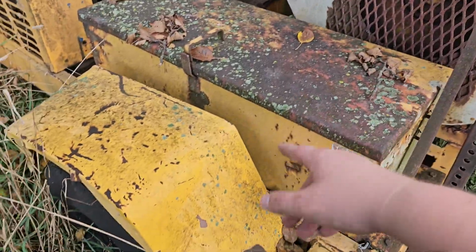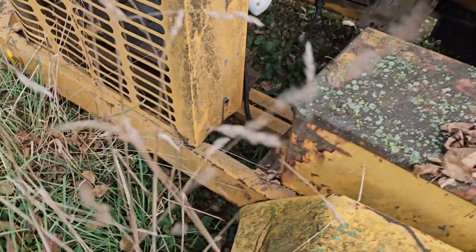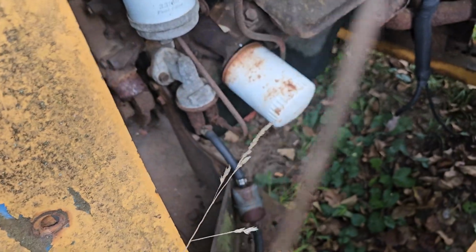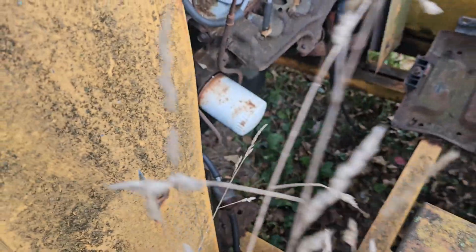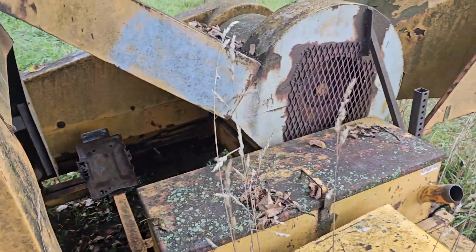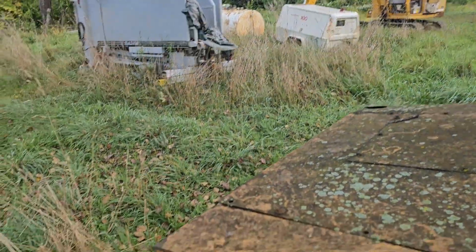Nice update on the wood chipper. Fuel cap's off, so at bare minimum, tank's going to need redone. Tank sits higher than this, so it might have pushed water up into the engine, depending on... Well, actually, the fuel pump's right there, so it might not have made it past the pump, but we'll probably need a new pump at least. The more I look at this, the more I'm like, yeah, I probably shouldn't have got this, but that's okay. I'm going to go take a look at that.